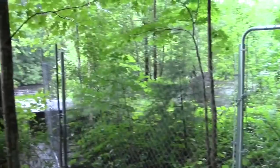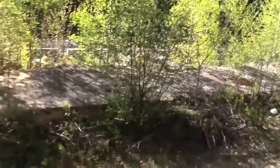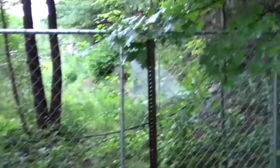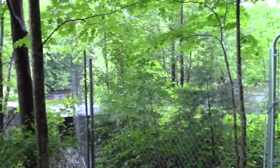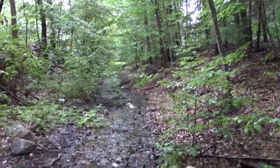And as you can see, a trail runs through the middle of the abandoned building area and then along the river. So I guess at some point in the past, people could cut through it, and a trail runs right in the middle of the abandoned building area and then continues as a hiking trail along the river. And this runs parallel to Mill Street.